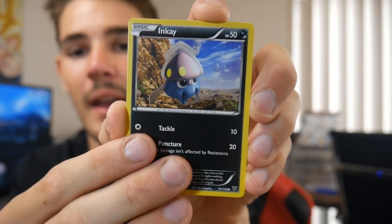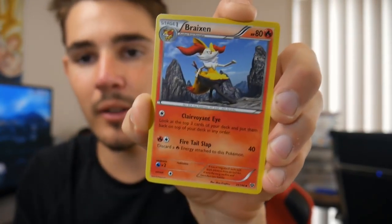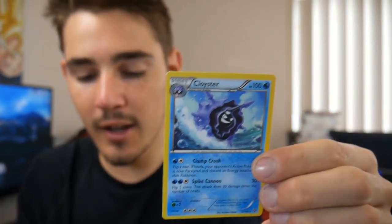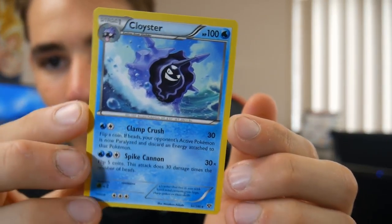We have a Lillipup, an Inkay, a Ledibar, Dunsparce, a Braxien, a Krokorok, a Voltorb reverse holo, and a Cloyster. Cloyster, the moistest oyster. So not bad, we are 3 packs in.